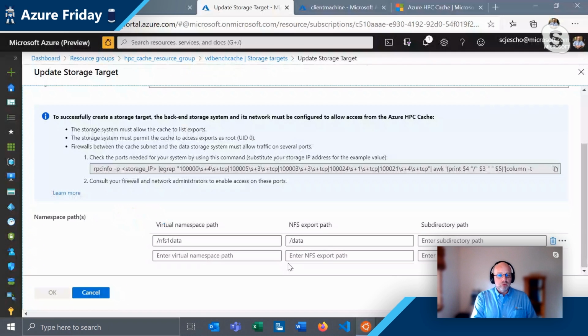Within the unique sources of data, if it's a NetApp or an Isilon or another NFS system, you can map all of the exports within that restriction. So even though you only have 10, I might have a NetApp with 100 exports on it. I can actually put all 100 in here as namespace targets if I choose to.